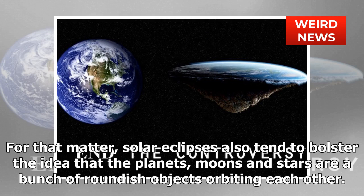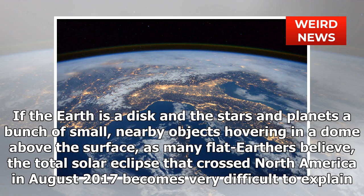For that matter, solar eclipses also tend to bolster the idea that the planets, moons and stars are a bunch of roundish objects orbiting each other. If the Earth is a disk and the stars and planets a bunch of small, nearby objects hovering in a dome above the surface, as many flat earthers believe, the total solar eclipse that crossed North America in August 2017 becomes very difficult to explain.